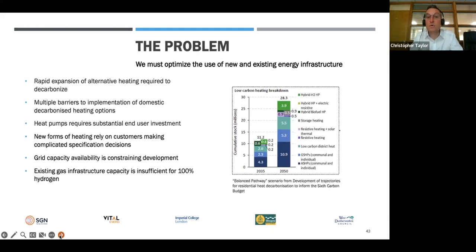In terms of the take up of all of those things, there are many difficult barriers to achieve those targets. Heat pumps, for example, require substantial end user investment, which might be difficult to encourage people to do. New forms of heating, such as heat pumps and storage, require customers to make complicated specification decisions with technology that they are unfamiliar with, and that is likely to be met with some resistance. The grid capacity availability is also likely to constrain development. I imagine anyone working in the sector understands the difficulties at the moment with bringing any new grid connected project online, and some of the costs and timings of that, which there's currently plenty of work going on to try and resolve. And finally, the existing gas infrastructure is insufficient to be changed over to 100% hydrogen. Next slide, please.